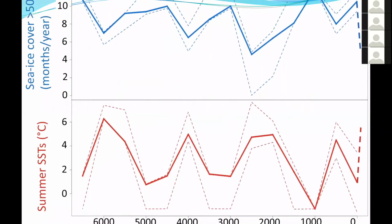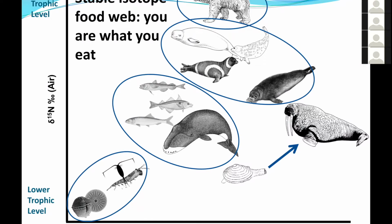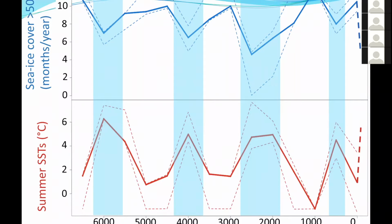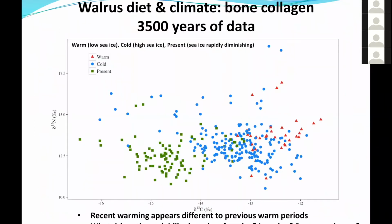And what we're doing is we're trying to combine this food web right here with information on sea ice data. This is adapted from work from Anne de Vernal in the Chukchi, where she's reconstructed 6,000 years of increases and decreases in sea ice cover. And what we're trying to do is take a look at what patterns of feeding looked like during past warming or past cold periods. So this is all very preliminary work. As I said, this is a lot of student work. We're still smack in the middle of our research, but this is 3,500 years of data.